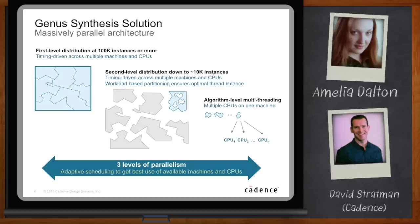And then finally, we have this low-level, algorithmic level shared memory multi-threading that's also been developed on all of our engines. So really these three levels work in concert to improve the turnaround time of the synthesis flow, both logical and physical. We've had to add a brand new scheduler to think about how to deploy CPUs most efficiently. Do you use technique A or B or C, depending on the type of design, partitionability, et cetera. So there's a lot of research that's gone into that adaptive scheduler as well, and we're encouraged by the results.